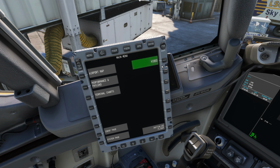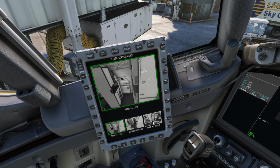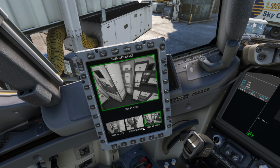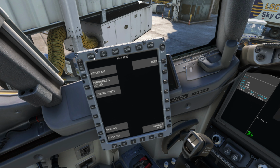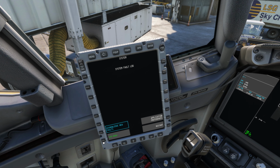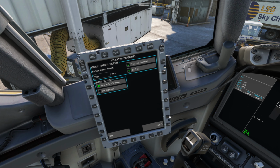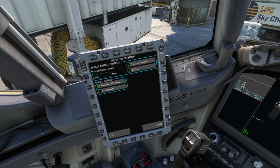You can also check out the video camera looking aft towards the galleys. Your right and left entrance is there. It has a lot of features too. You can do your payload, your fuel, passenger count, all that good stuff. Your performance calculator is also included. There's also a lot of parameters. You can do your ground surface equipment if you're not using an add-on like GSX Pro.